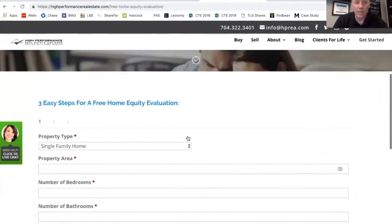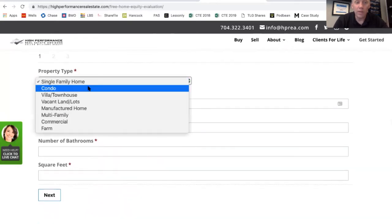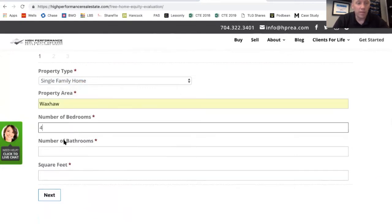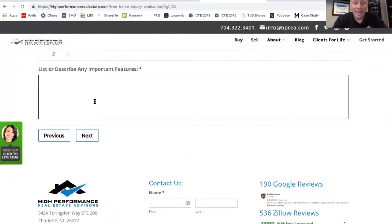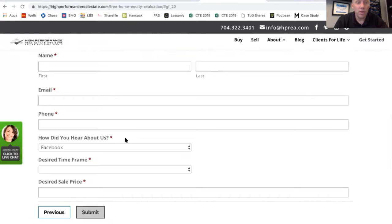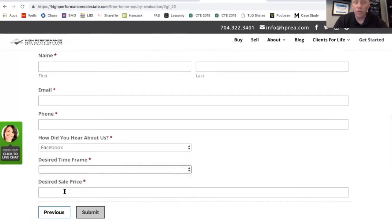The process really is as easy as 1, 2, 3. You put in a little bit of information about your property. So single family home, let's say it's in Waxhaw, a 4-bedroom, 3 bath, 3,000 square feet. That's step 1. Step 2, anything about the property, so awesome updates. Hit next, and then give us a little bit of information on you, how you heard about us, your contact information, your desired time frame for selling, and also your desired sale price.